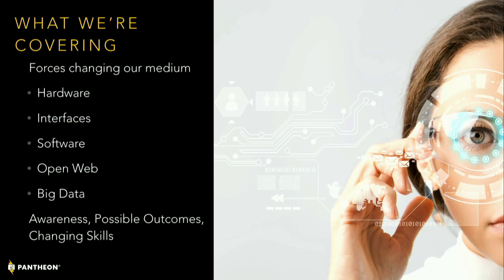So what we're covering: I'm going to talk through some of the forces that are changing our medium, starting way down at the hardware level, and then talk about interfaces and software and some of these trends in the open web and big data. Hopefully it helps all of us have some more awareness around these different things, some possible outcomes. And I'm going to make some guesses as to what that future means and what we can do with that today.